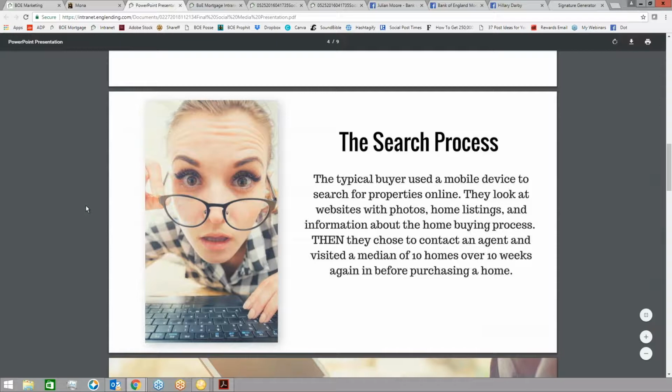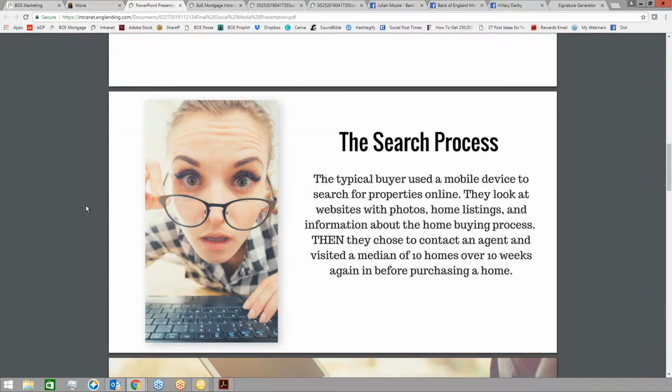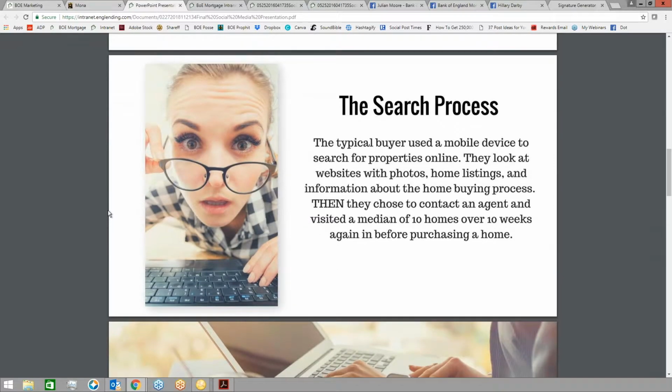So the search process, the typical buyer used a mobile device to search for properties online. They look at websites with photos, home listings, and information about the home buying process. If they search for something and it shows up on your social media page, great if you're posting that content, because they'll be on your page. So they'll see your face, they'll get familiar with you. It definitely helps them give a face to the name, which a lot of people like to do, especially before they make a phone call to somebody.